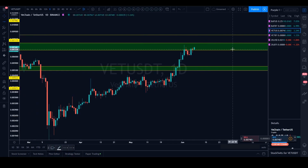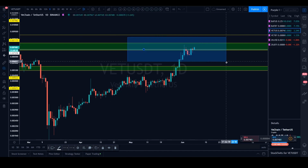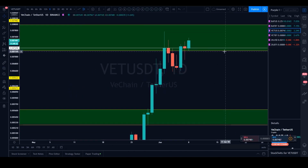But the first thing I'm seeing here, guys, is that if I just go ahead and plot a line right here, I'm going to zoom into this price action. Okay, now I've plotted a line on these daily candle body closes. And the first thing I see is that we managed to take that out. We got a test of that region. Now, that horizontal line at around those daily candle body closes was around 0.0072 cents.